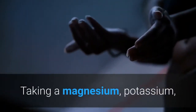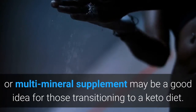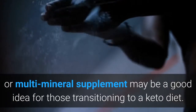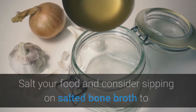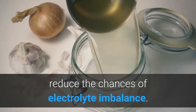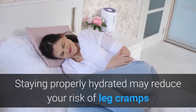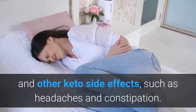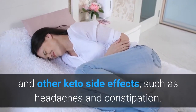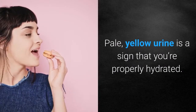Consider taking an electrolyte supplement. Taking a magnesium, potassium, or multi-mineral supplement may be a good idea for those transitioning to a keto diet. Consume enough salt. Salt your food and consider sipping on salted bone broth to reduce the chances of electrolyte imbalance. Drink plenty of water. Staying properly hydrated may reduce your risk of leg cramps and other keto side effects, such as headaches and constipation. Pale, yellow urine is a sign that you're properly hydrated.